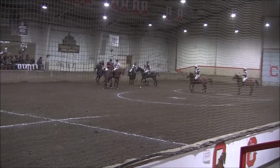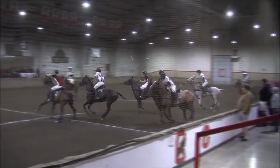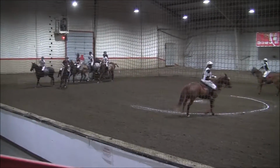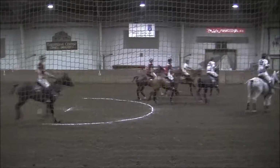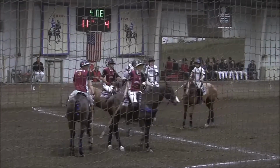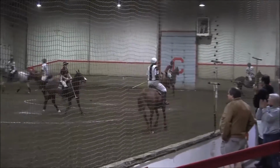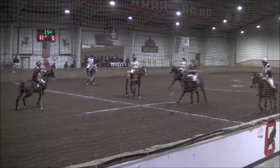Lynch taking the ball for UConn, sending it up the hall. Bouncing off the wall, trying to get the rebound. Lynch takes it, trying to maneuver it around the ponies. Marinelli picking the ball up, sending it towards the goal, trying to walk it in, and is successful, putting another point up for UConn. Another point goes up for Harvard. I'm sorry, for UConn.